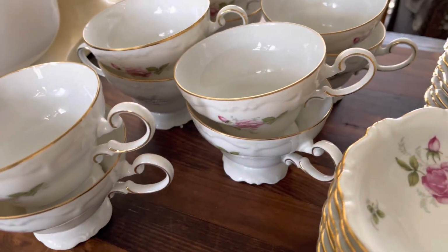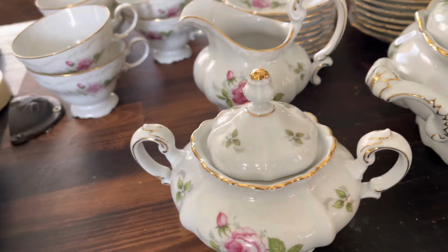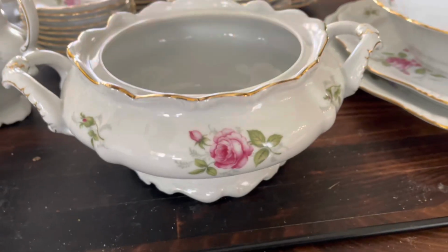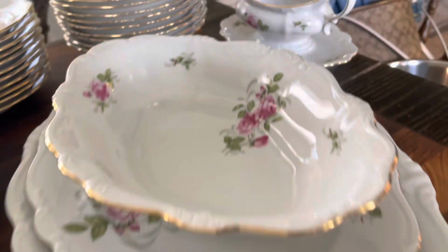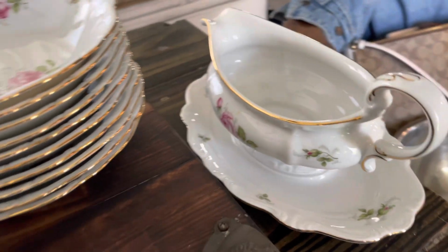And then we have the cups and the creamer and sugar. Look at that. A serving pot. And guys, it is in gorgeous condition. We have the serving bowl and platters and then the gravy boat. Oh my gosh.